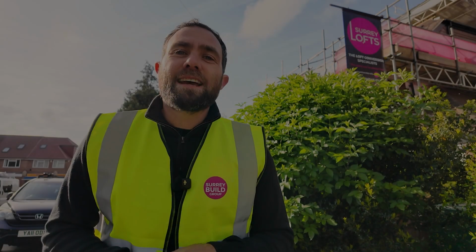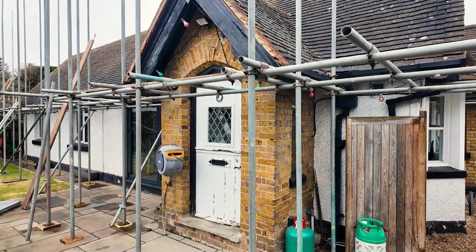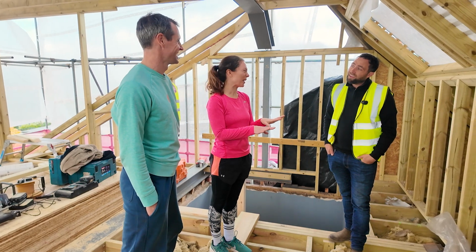So another fantastic week here at Surrey Lofts. We've been progressing with some existing work and starting new projects. We also took a look at the designed walkarounds where we visited the Greenway Project.